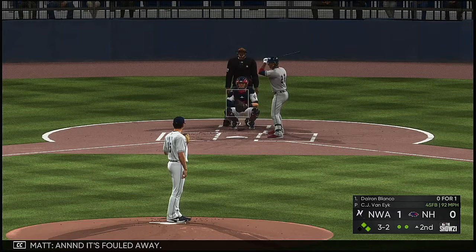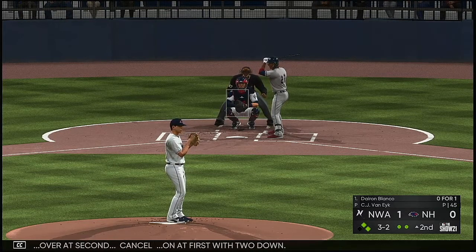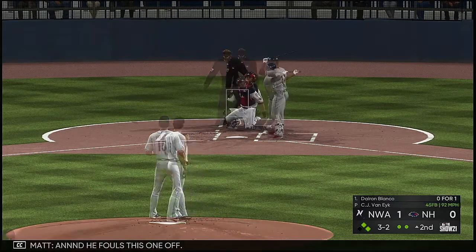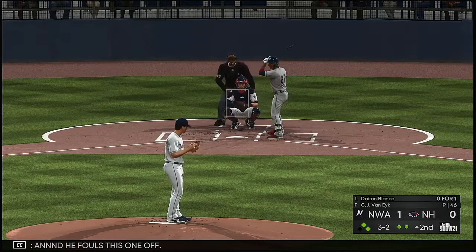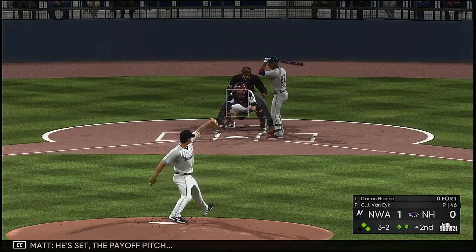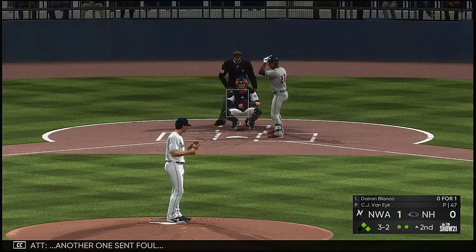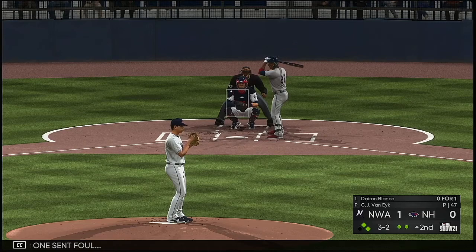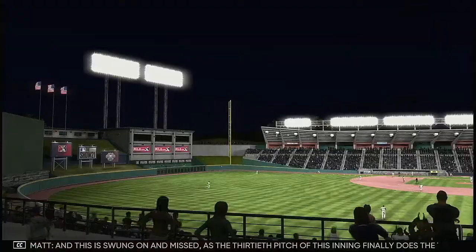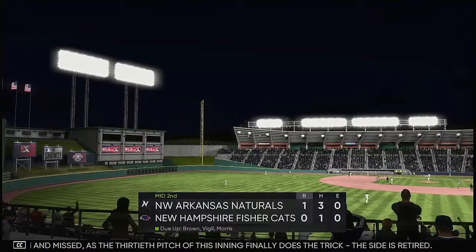And it's fouled away. Miller over at second. Cancel on at first with two down. And he fouls this one off. He set the payoff pitch. Another one sent foul. And this is swung on and missed as the 30th pitch of this inning finally does the trick. The side is retired.